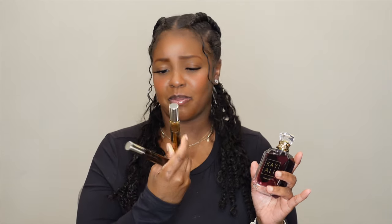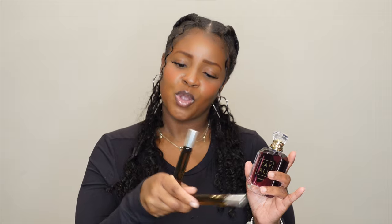Date night vibes. And I might even throw on one of these Nest oils, okay? I might put that Madagascar vanilla down or that Balinese coconut. I might put that down first and then spray both of these. Who will be smelling better than me? Who will be smelling better than you?